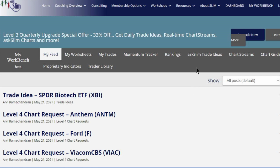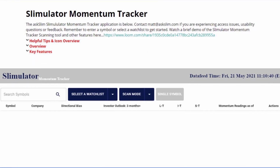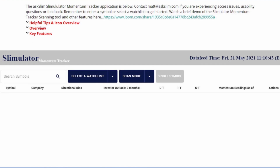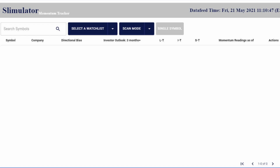So what I want to do is go to the momentum tracker. I'm going to click on that, and it's going to open up the momentum tracker for you to see. Now, this is a phenomenal app. There's nothing like this in the world, especially looking at momentum conditions.